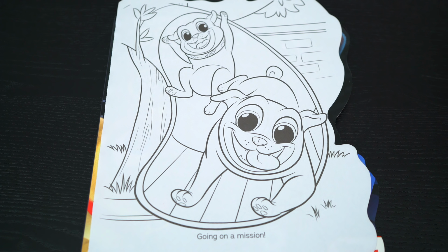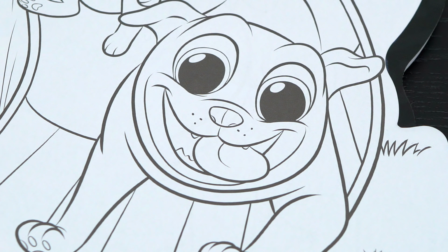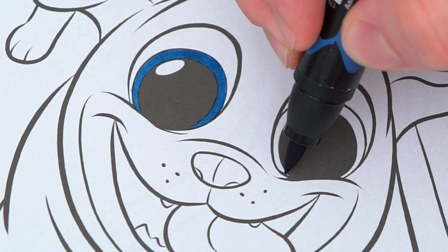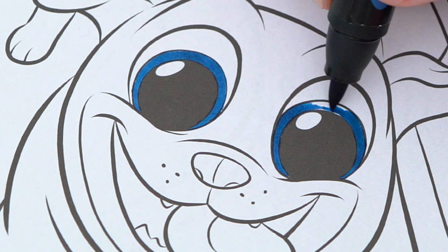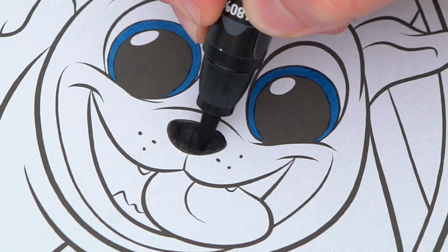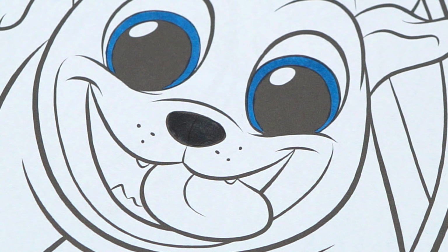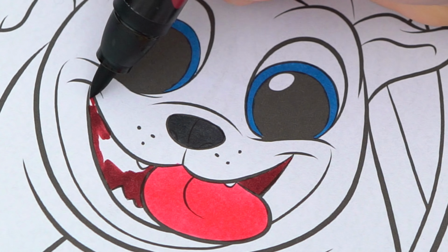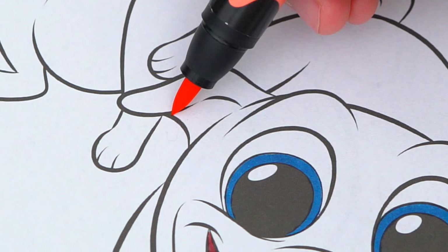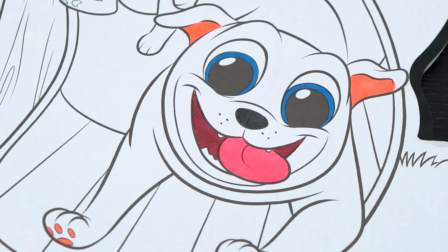Today I'm gonna color this picture of Bingo and Rolly. Let's color in Rolly first. He has blue eyes. And a black nose. Let's color in his tongue, paws, and the insides of his ears light pink. And his fur is light tan and brown.